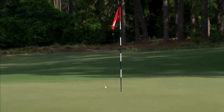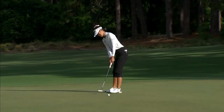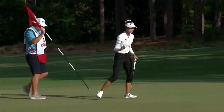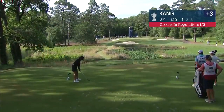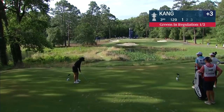Excellent from Grace. Lovely birdie. Great start for the 21-year-old. She was hitting them really solid too, which is impressive when you're struggling with a back injury.